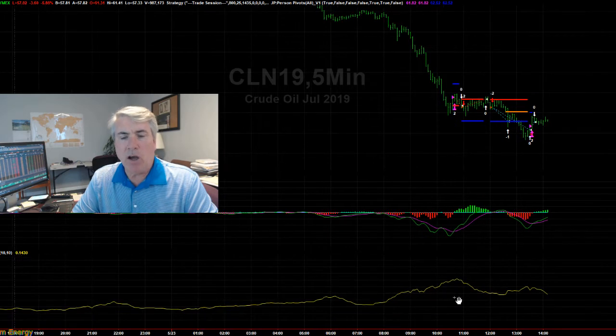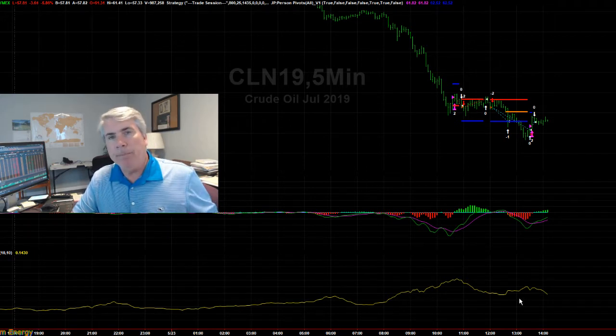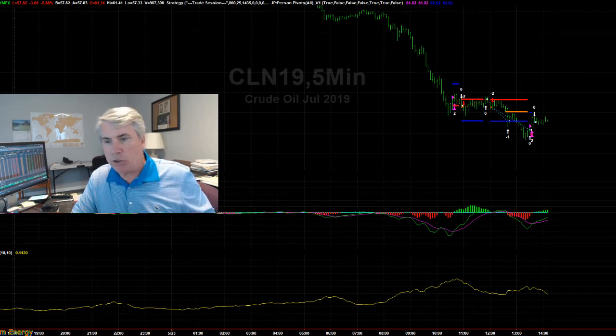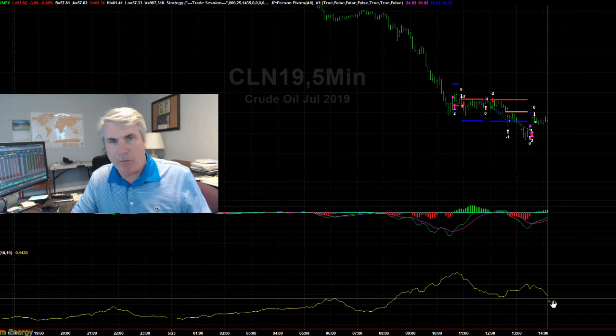This is showing us, and it's clearly marked, a simple 10-period ATR based on a 5-minute basis. What are the bars on average over the last 10 periods measuring? And it's showing that we're at 14 ticks every 5 minutes.